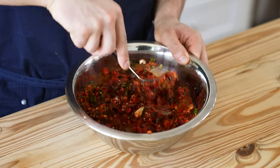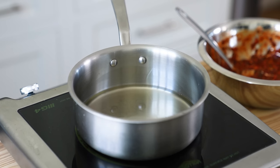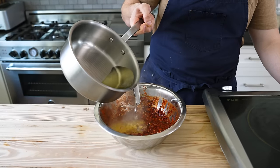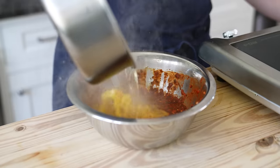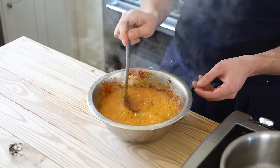Oh, here we go. Mix together using anything but a sensitive body part. Then get yourself 1/4 cup or 60 milliliters of vegetable oil in a small saucepan. Get that ripping hot, around 350 Fahrenheit. Pour that hot boy into a different kind of hot ingredients. Get it? Because they're spice. Sorry. It will sizzle aggressively, so maybe don't get too cocky and put your face near here.